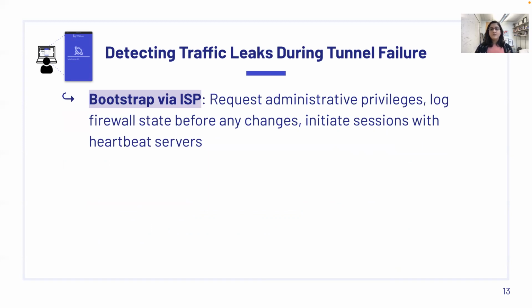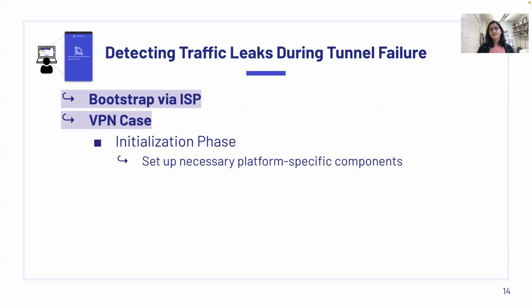The first of which is a bootstrap phase, which takes place when the user clicks the button to start the test. In this phase, we request administrative privileges, log the firewall state, and initiate sessions that are needed to start in the ISP phase. Next, we ask the user to turn on the VPN, and the test suite begins to run.